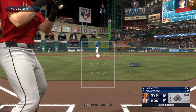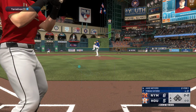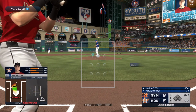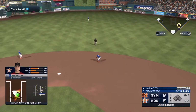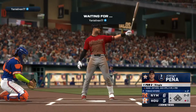Still a lot of game left, and this game could go either way. So this is a big opportunity for him to get some important outs and try to help carry this lead into the later innings. Here's the 0-1. Swing and a ground ball up the middle. 1 out in the bottom of the 4th.